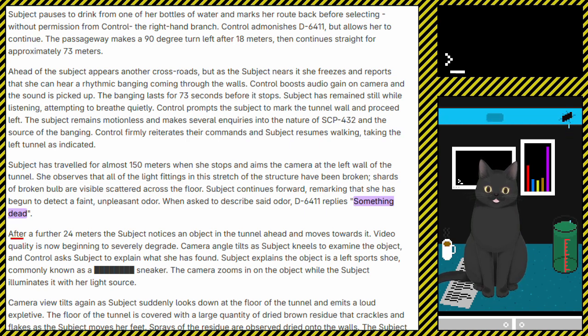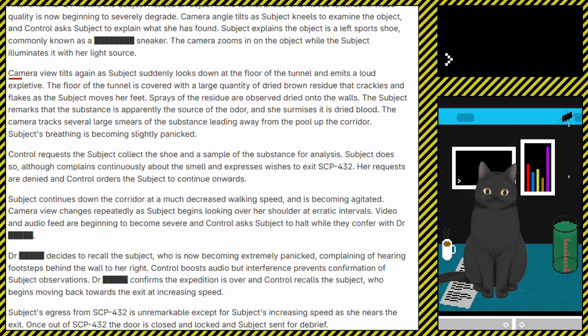After a further 24 meters, the subject notices an object in the tunnel ahead and moves towards it. Video quality is now beginning to severely degrade. Camera angle tilts as subject kneels to examine the object, and Control asks subject to explain what she has found. Subject explains the object is a left sports shoe, commonly known as a sneaker. The camera zooms in on this object while the subject illuminates it with her light source. Camera view tilts again as subject suddenly looks down at the floor of the tunnel and emits a loud expletive.